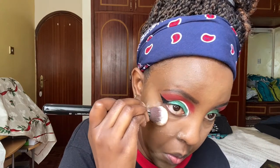And I looked at the reviews of this powder, and it has some pretty good reviews. So I hope this works. I'm not mad at this at all, actually. This is actually pretty nice. Okay, I don't see any creasing so far.